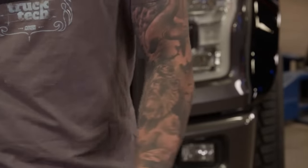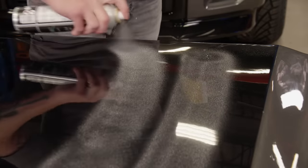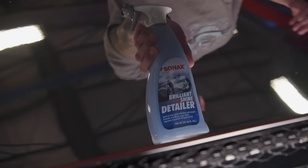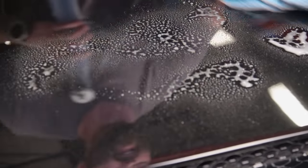Just spray it directly on the sponge or on the paint surface, rub it in, and all you gotta do is wipe it off before it's dry. And to extend the life of the sealant, you can use the Brilliant Shine Detailer every 6 to 8 car washes, and it'll get you up to about a year. Make that gloss keep shining and that color keep popping.